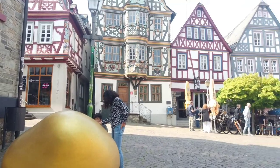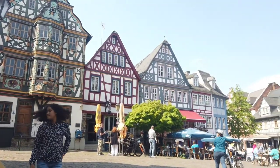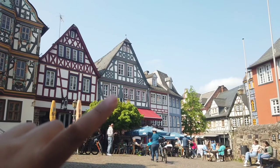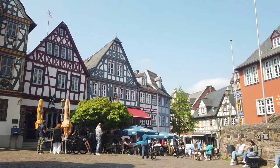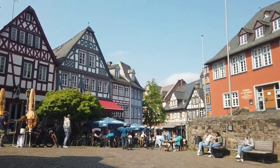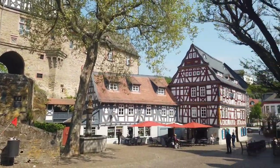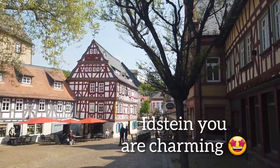It's so alive today. So we actually ate in that pink blue house right there. And now you see more people out. It's so pretty.